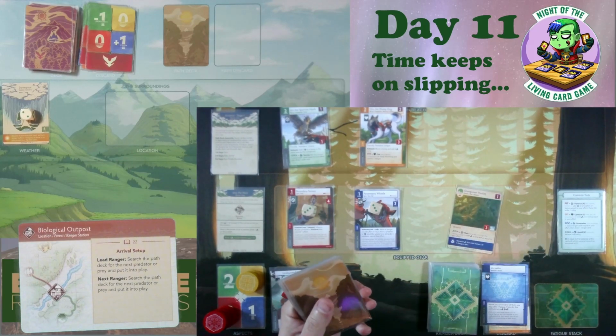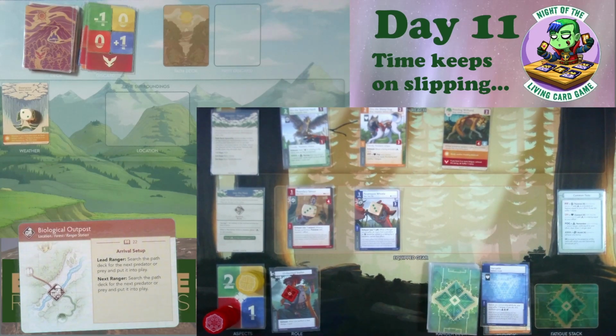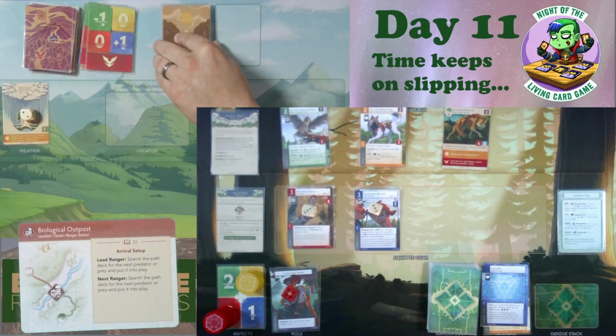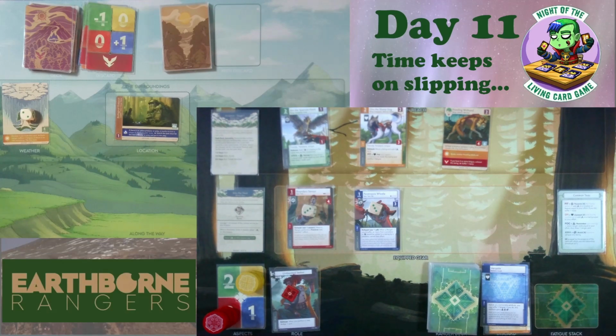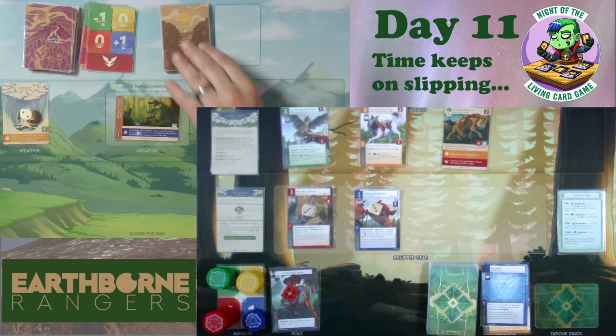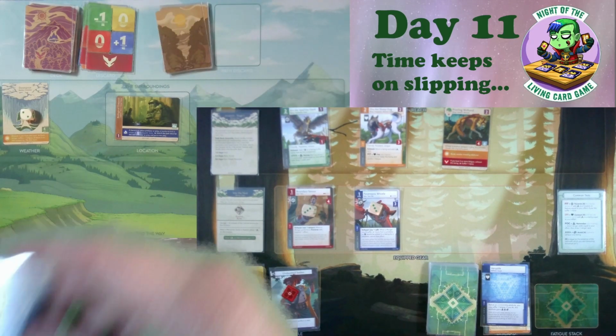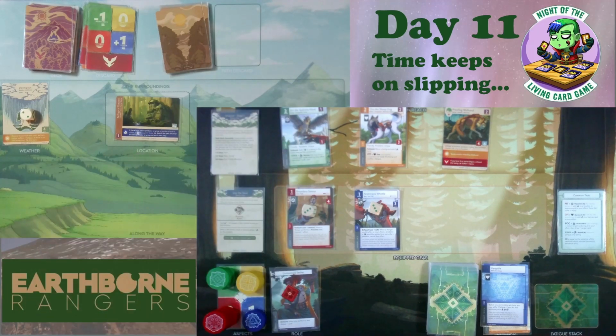All right, so that is... Nope, overgrown thicket. Well, there we go. We got a predator. Haven't been in the woods for a while. Haven't seen a prowling wolfhound. All right. So now we go to the refresh phase. Get that taken care of, draw a card, a healing touch, and now we draw another path card. It is a ranger cache. Ooh. Might have to check that out.